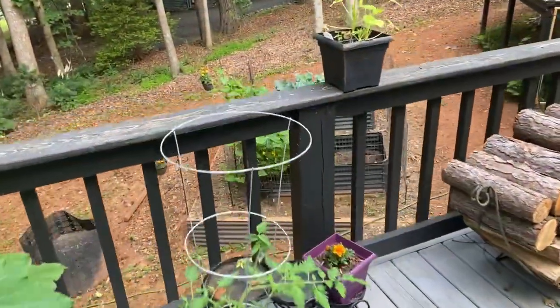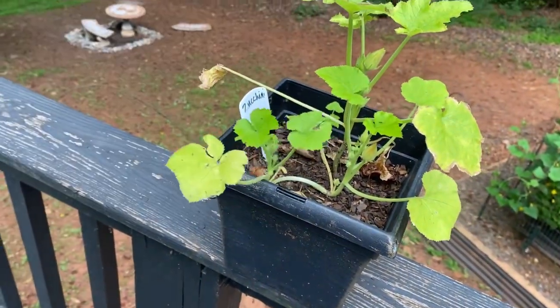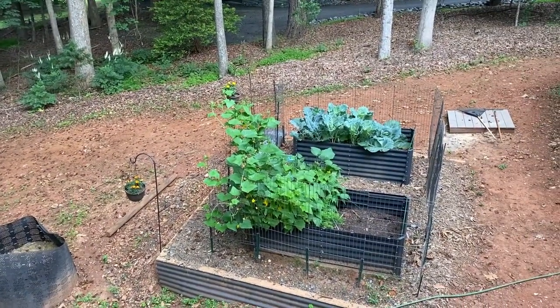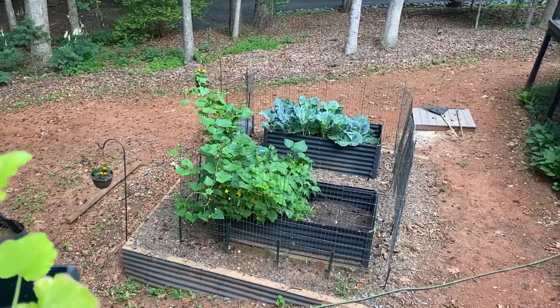This little one over here, I'm not real sure what's happening with him. She looks a little anemic. She's a zucchini. She's in a small pot that I'm going to move down into the big garden. You see the big garden down there, and I think you've been down there before, but we'll get a closer look in just a minute.